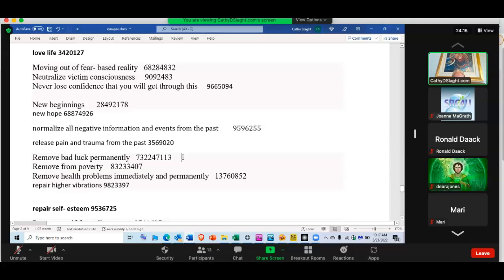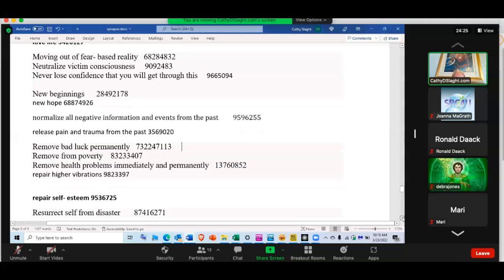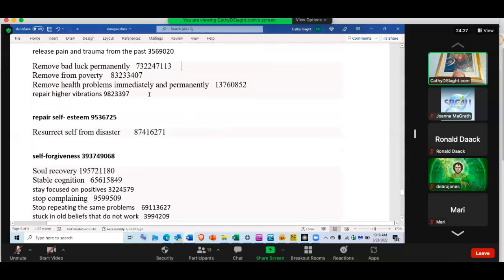Interesting. Remove bad luck permanently. I thought I'd add it. Remove from poverty. Remove health problems immediately and permanently. Repair higher vibrations. Because maybe this is why things they say happen in threes, because we have a trauma and it lowers our vibration.